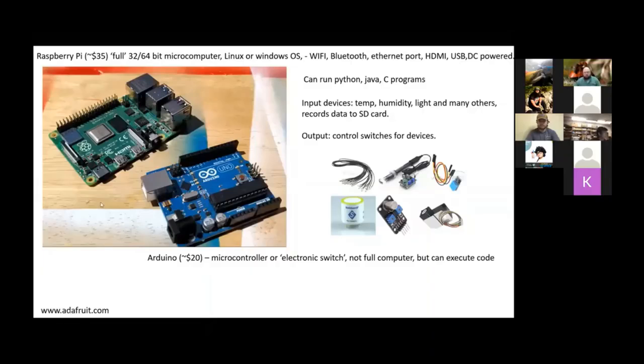And then there are other microcomputers like the Arduino, which is an even cheaper one. This is what's referred to as a microcontroller or an electronic switch. It's not a full computer, but it has the ability to execute computer code that you can program into the microcircuits. And it can be controlled by things like the Raspberry Pi computer as well. So it offers the opportunity to use those electronic switches to remove the person and make routine on-off procedures very easy to accomplish if you can get it up and running. If you're interested in learning more about those, you can go to this company called Adafruit, which is a nonprofit company that sells a lot of these components.